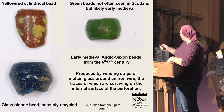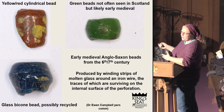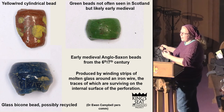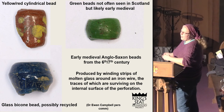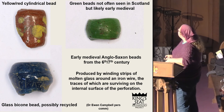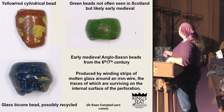And this goes hand in hand with a number of Anglo-Saxon style beads from the 6th, 7th century AD also. And these are produced in glass. They're produced by winding strips of molten glass around a little iron wire. And on some of the beads, certainly, you can already see that there's traces of that iron wire surviving. And a couple of quite rare examples, this green bead, you don't get many in Scotland like this, but Ewan's already noted that it's similar to a very bright turquoise sort of example from that.